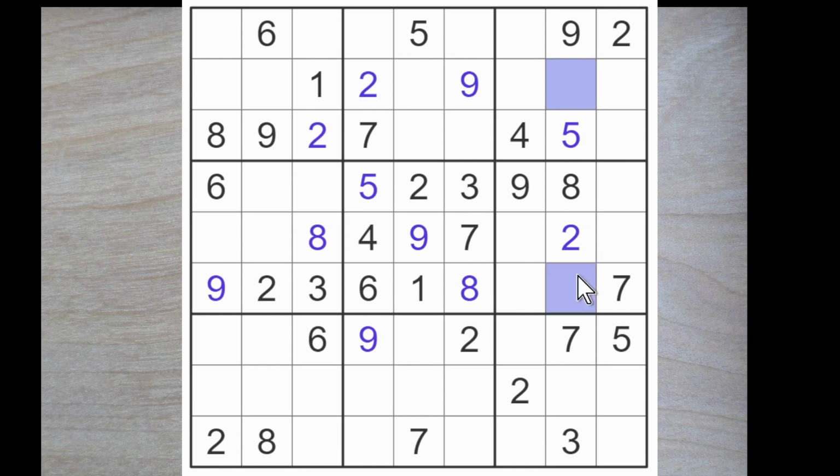So for this column here, it is clear that we need to find a 1 and a 4 and a 6. Now let's examine this square. It can be seen by a 4 and a 1, so it's clear that it must be a 6. And it's equally clear that this one blocks here, so this must be a 4. And the last digit, of course, must be the 1.